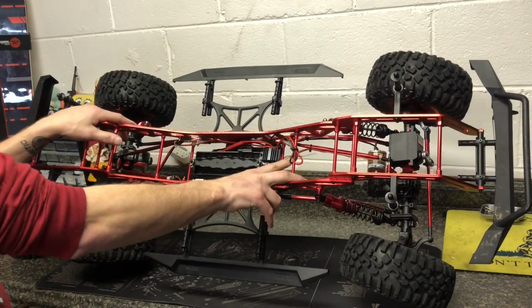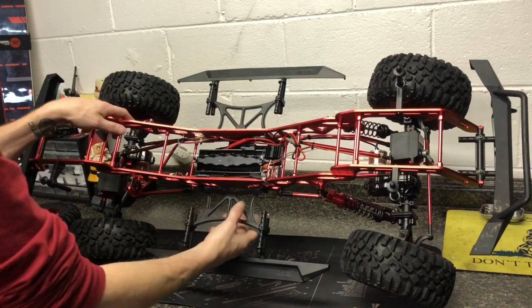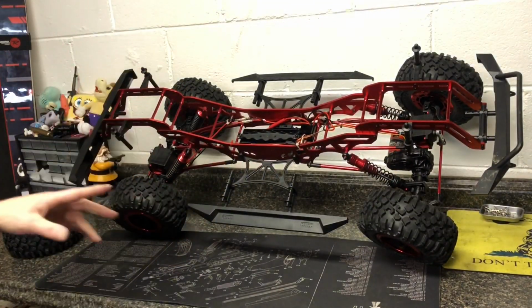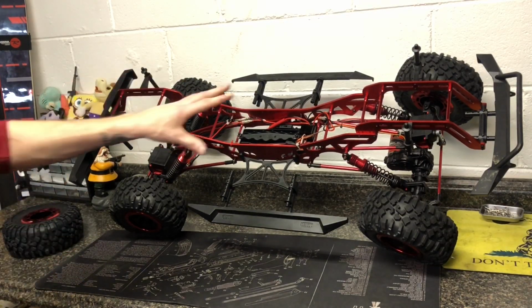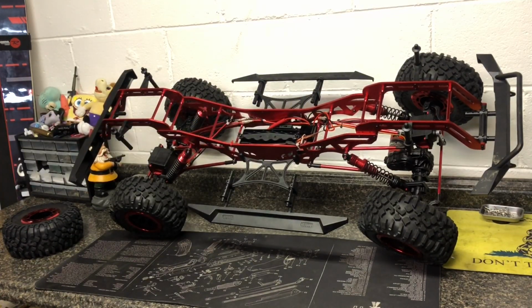This ESC it comes with, I mean, it works, but it's junk. It's a 2 or 3S, but I do not run this truck on 3S, and I will tell you right now why. This truck has a great controller. It handles really well, but the main problem with this rig is you can't adjust the brakes, the punch, nothing. It's a very basic ESC.